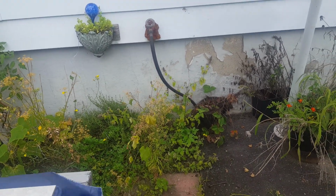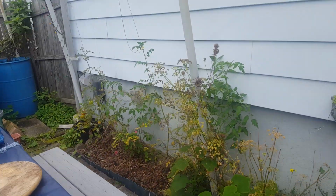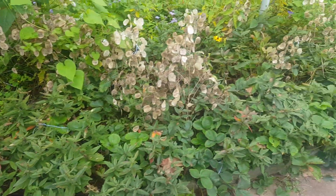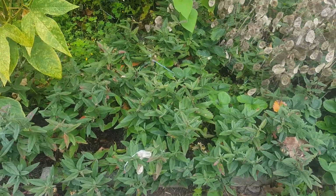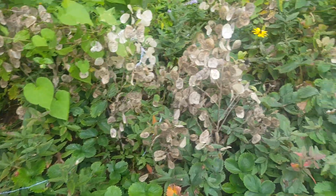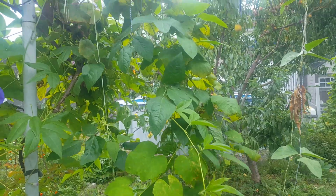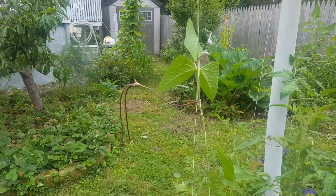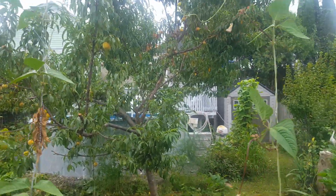And this bed on the end has some tomatoes in it. Well, let's go this way first. This is my hodgepodge. Those are sun drops that are done. And then in there I've got some strawberries. But on the other side, those are red noodle beans, starting to climb up there. You can see a couple of the beans starting right there. Those are red noodle beans I trained up on some mason line. And then I've got a tomato.